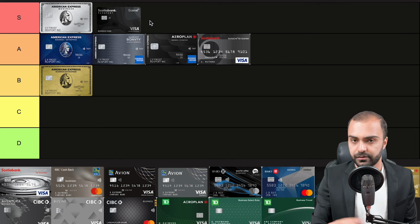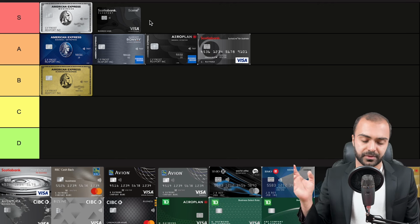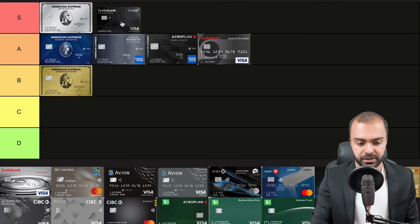And of course, all the features that you get, all the travel coverages that you get, it's very extensive. You get some airport lounge access as well. It's a very good card. It's absolutely amazing. It only is, again, $200 a year to own, so it's not even all that expensive. Definitely on the S tier.